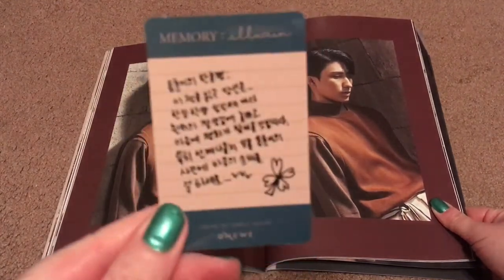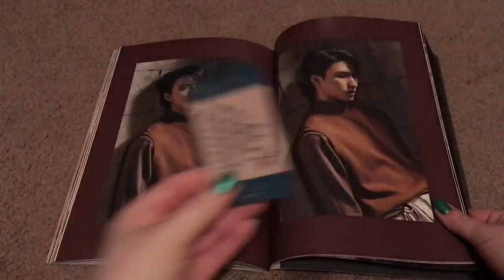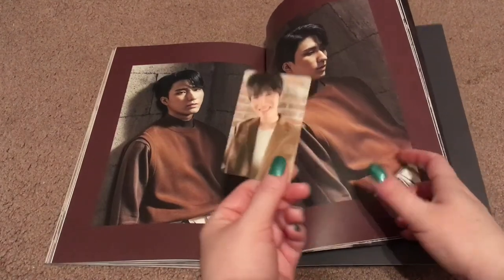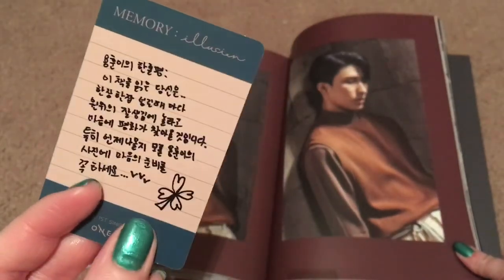Okay, so here is the second photo card. And this one does not have a signature on the back, so I don't know whose this is yet. Let's see. Oh, I got Youngun's for this one. That's so cute. I'm assuming that's supposed to be a four-leaf clover on the back. That's precious.